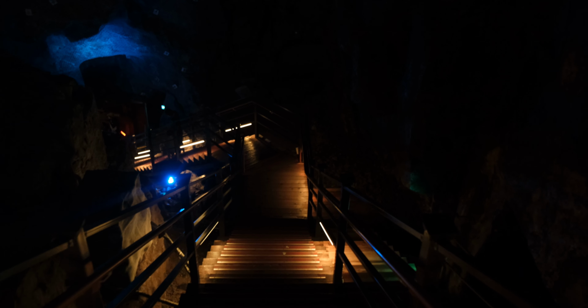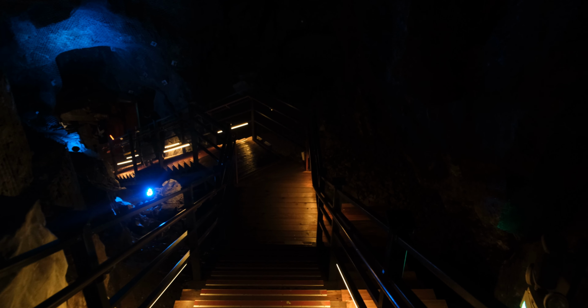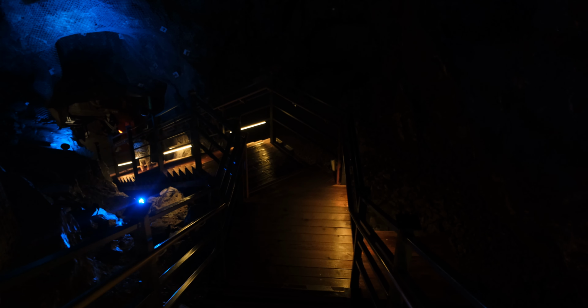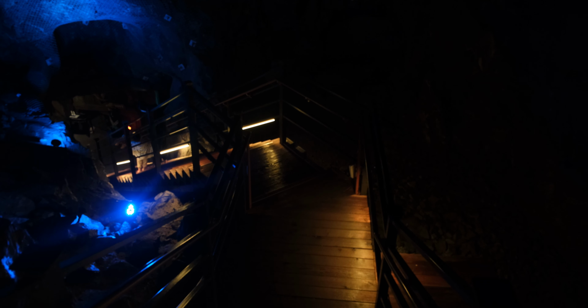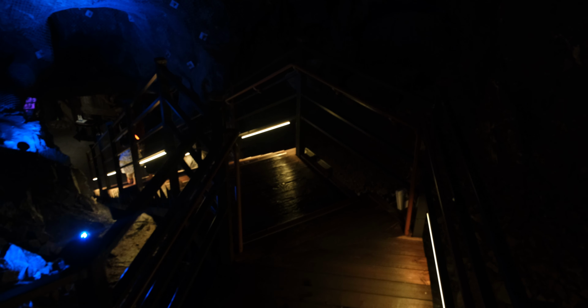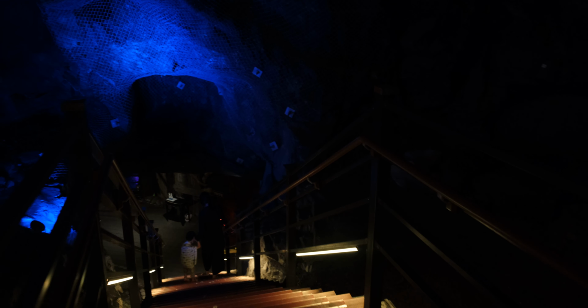There's one more level down, and the deeper you go, the colder it gets. And I've been here for about 20 to 30 minutes for now, I think. Now I'm starting to actually feel chilly. I understand why people who work here have winter coats on. And I have a t-shirt and shorts.